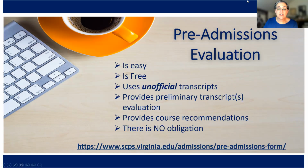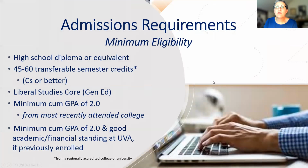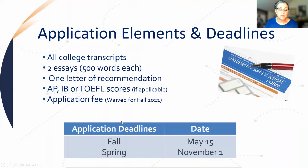The BIS requirements are listed here. You'll notice there is no foreign language requirement and SATs are not required. You need a minimum of 45 transferable credits with a grade of C or higher from a regionally accredited college or university, and those are used to satisfy our liberal studies core. You must be in good standing with at least a 2.0 at the last college you attended. We're looking for good performance in your most recent coursework. We're looking for those upward trends. Please remember, these are basic criteria to be eligible for admission and not a checklist for acceptance into the program.